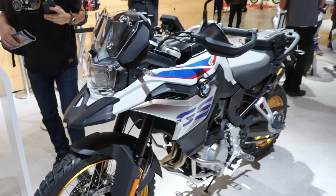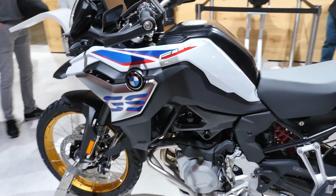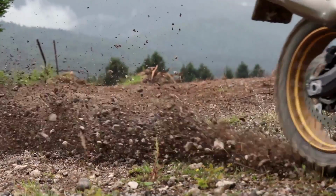The new F850 GS Adventure looks a proper good bike. Really versatile. Lots of middleweight trail bikes, adventure bikes this year, which we'll get onto later, but that's a banger. And of course the 1250 R and 1250 RS.